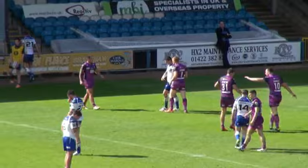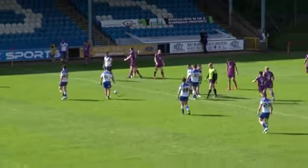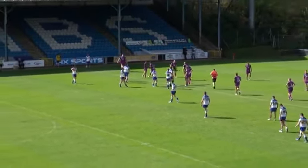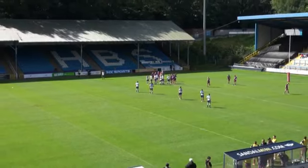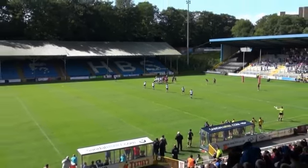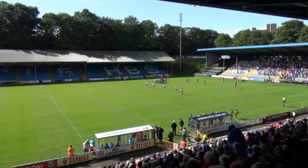You could probably take your pick between a forward pass or a pass into touch. Either way, it doesn't make a difference. The ball has gone dead. The scrum down will be head and feet to Rovers. Desperation setting in once again here for Halifax. They're struggling to cope with Rovers' line speed. They're not making metres, so they're having to try things, and as of yet, they're not coming off. Who knows? They could do in the second half, and they could get back into this game.